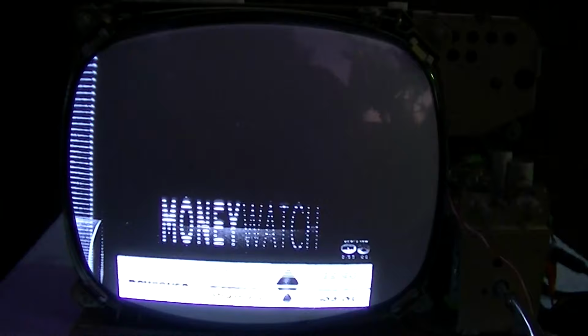So this is great. I don't think I've ever seen a TV with the vertical so jacked up. I mean, that vertical is so jacked up.